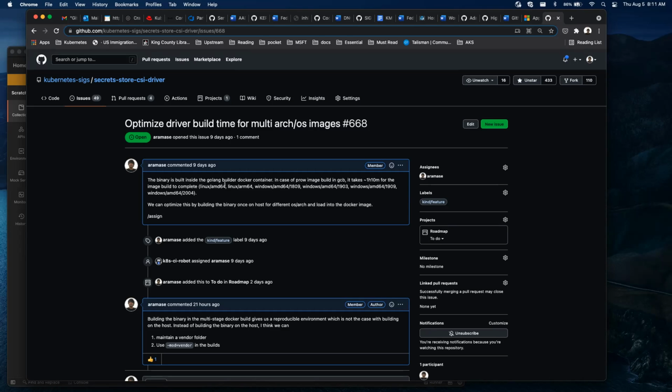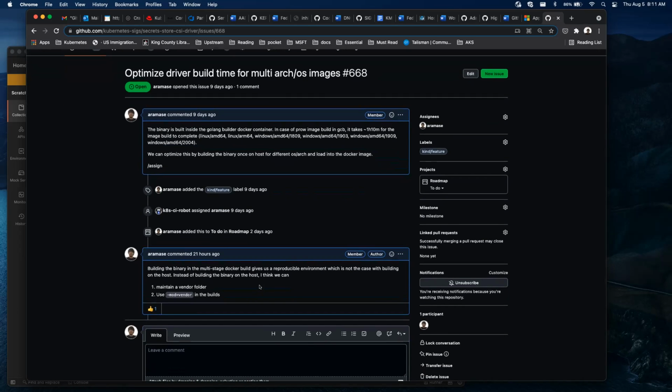So the other approach that most of the Kubernetes projects and other CNCF projects do is basically vendor the dependencies. So they have a vendor directory that they maintain. And for go build, it's just go build -mod=vendor. So I wanted to bring that up for discussion here and see what the other contributors think about going with this approach. If we do this, it'll speed up the build process considerably.